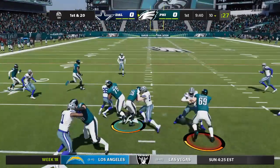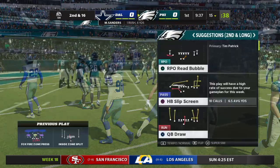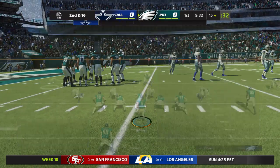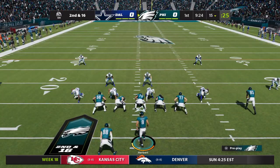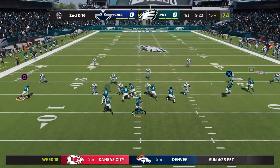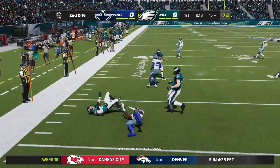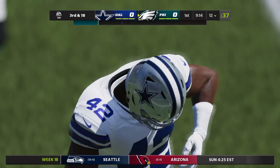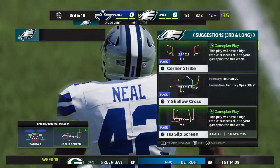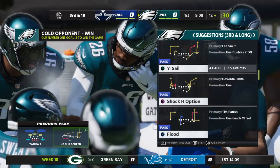Now a carry for Sanders. And some room for him there as he'll take this up to about the 15. 4 yards the result on the first play from scrimmage. Second down. Here's Herbert. Out to the left there and complete to the tight end, Goddard. And he's going to lose yardage here back to the 12-yard line. They lose 2 on that last play, so things get even tougher. Third and long coming up.